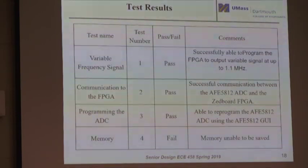Then for programming the ADC, we are able to monitor the serial communication with a logic analyzer on the ADC and confirm that what we are programming on the GUI of the ADC is actually what's being programmed on the ADC. The memory portion, we were unable to test because we did not build the memory circuit within the FPGA design, and the research was done into how to do it. We just did not end up having enough time to get to it.